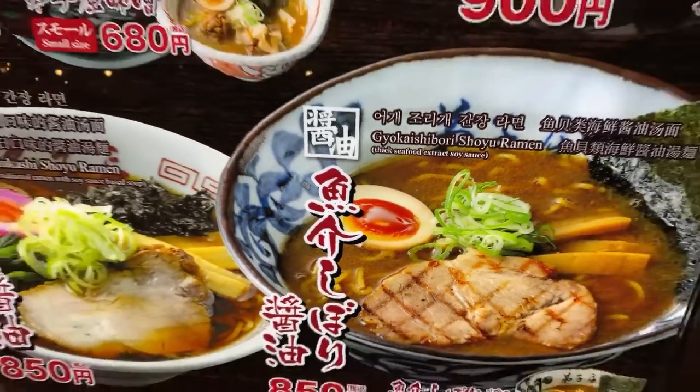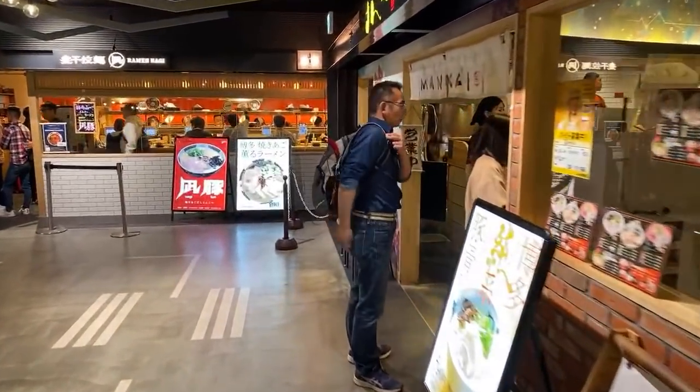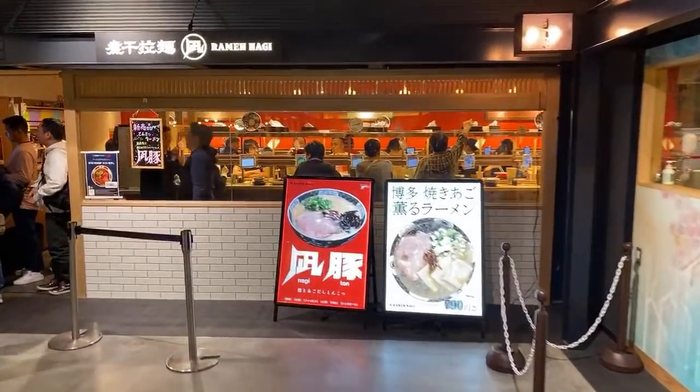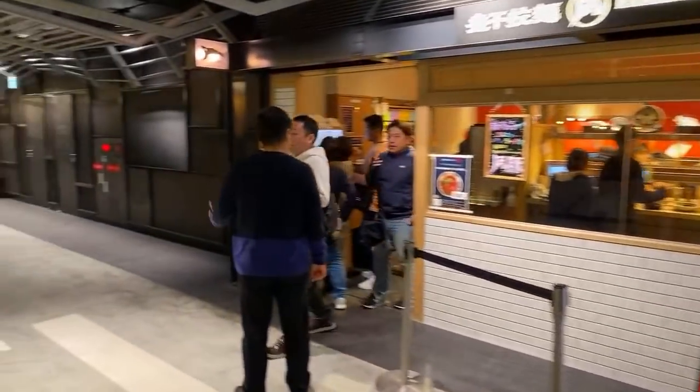Hanjuku tamago, onsen tamago. This place is really crowded. People are waiting in line. They're getting one last bowl of Hakata ramen before they make their way to their domestic flights. This is inside the domestic terminal.